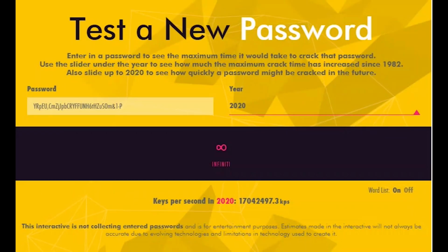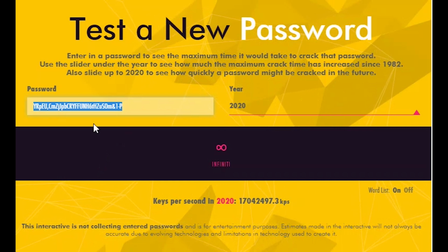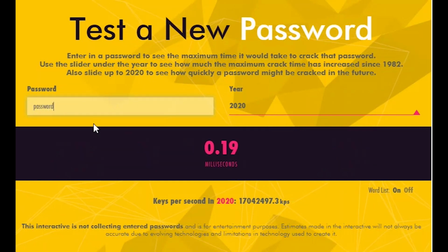I wanted to point out one other thing. I found this fun tool on a website that allows you to test a new password and see how secure it is. And you can even select the year to see how long it would have taken in that year based on the computing power of that time. So let's just put in a very generic password of password. And here we've got the year 2020. You can see, no surprise, less than a millisecond, 0.19 milliseconds, that password could be hacked.